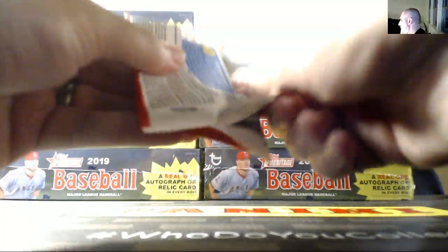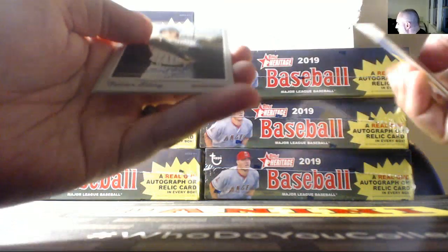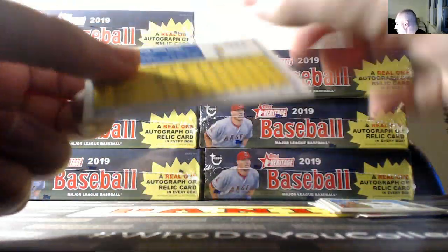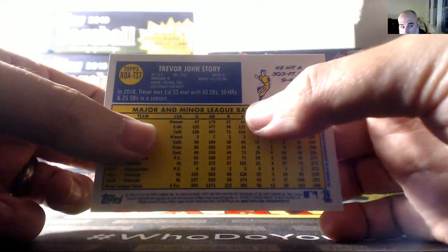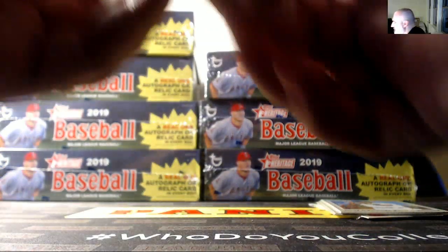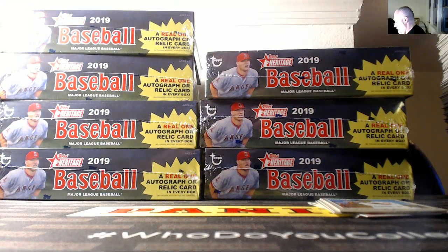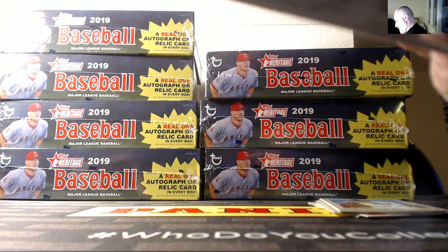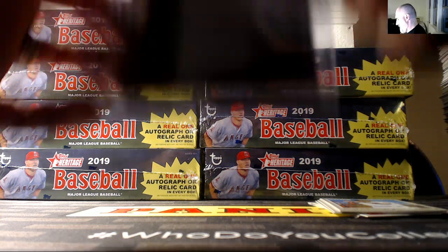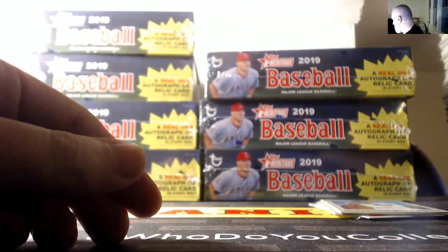And finally, last pack. Box 5. And there's our autograph. I didn't think we hit our hit yet. Trevor Story for the Rockies, Real One autograph, Trevor Story. Trevor Story, Real One auto. That's our second auto from this case. Now conclude the box.